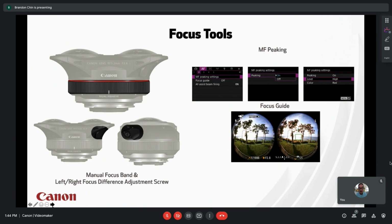Now you might think, okay, focusing these two lenses might be challenging considering the wide field of view and the depth that will carry at 5 millimeters. In that situation, we've provided a number of different tools in the EOS R5, such as manual focus peaking as well as focus guide. Both of these features are available on the camera. And something unique to this lens is that with manual focus peaking, you're able to magnify into your image either 6 times or 15 times. And with that, you also have manual focus peaking enabled for the first time in a Canon product.